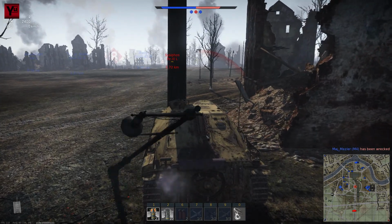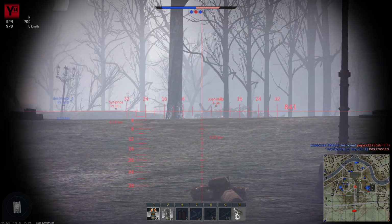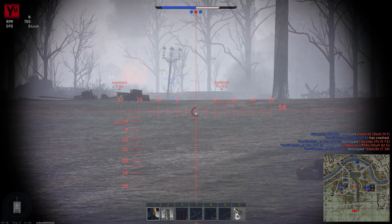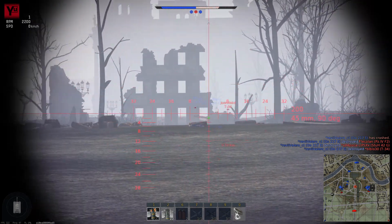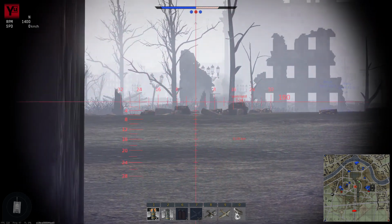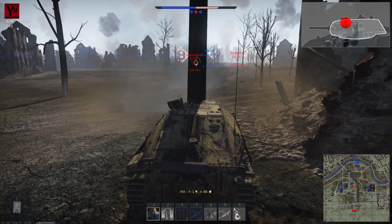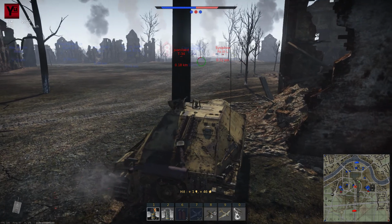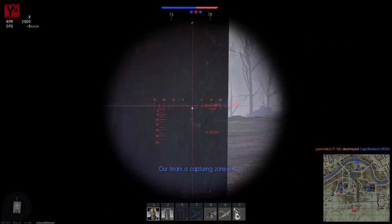T-34 coming off their spawn point. Tricky shot, but might get something. Missed front, I think. Might be able to get a shot. Might. Oh, come on. Reload. Give me a decent angle. Boom. Bingo. Into the side of his turret. Only hit his vision block, sadly. I've got a telegraph pole in the way. On the other hand, he's now trying to work out where that round came from.